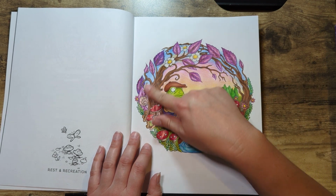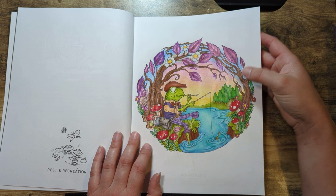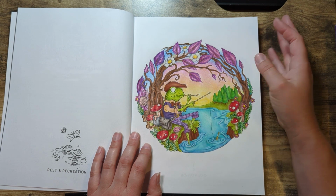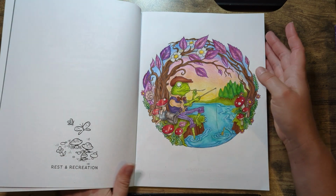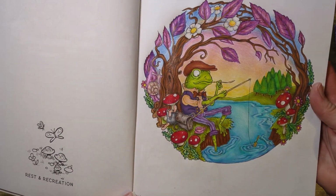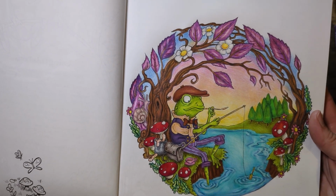I liked doing the sky with the blue and the orange and pink colors, and really loved coloring the mushrooms, and of course Mr. Froggerty. I really liked doing his outfit. But yeah, super cool page. I'm excited to do more in this book. It's definitely one that I'm going to be reaching for.